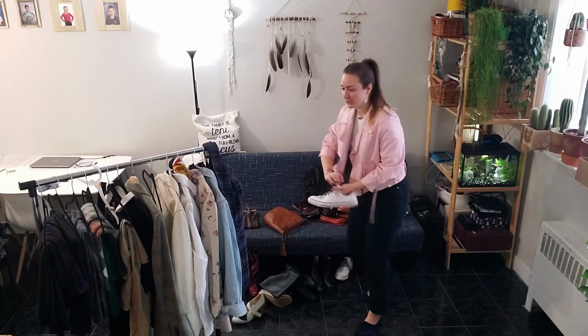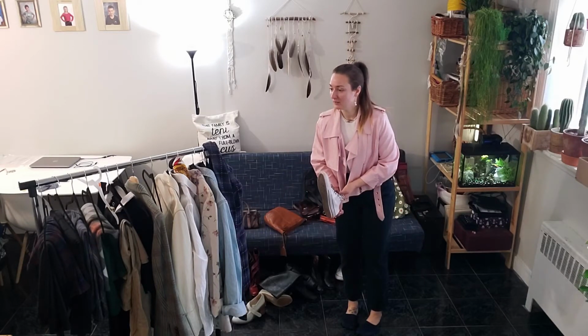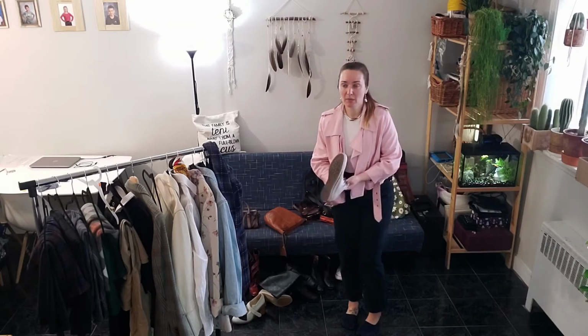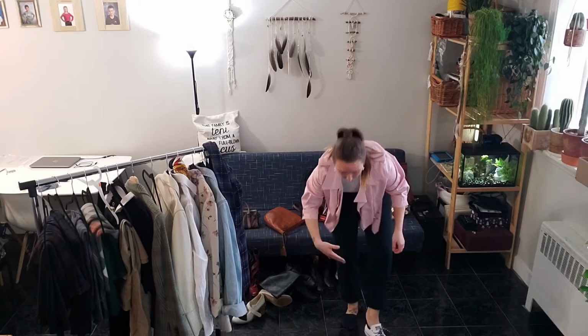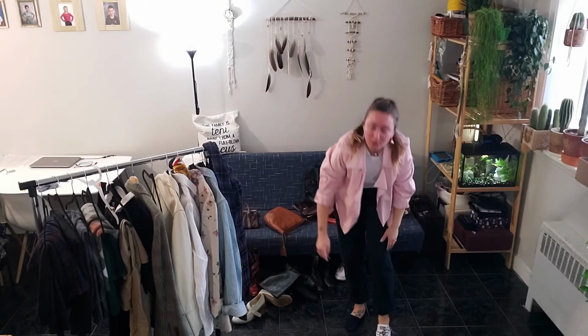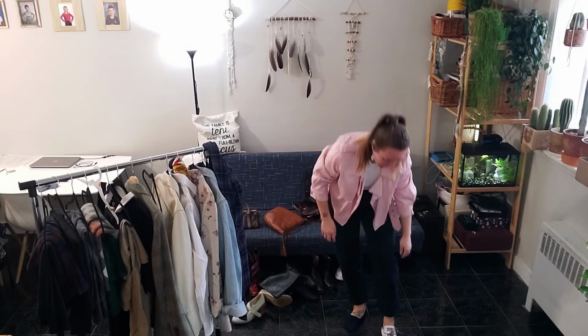With real leather, if it rips, you can rework that leather. You can make other stuff out of it. You can make a bag out of it. Anyway, you don't have to agree with me. I am okay with that.